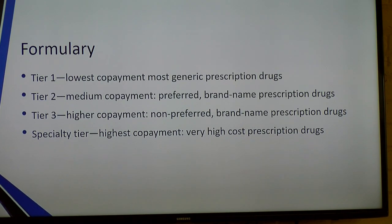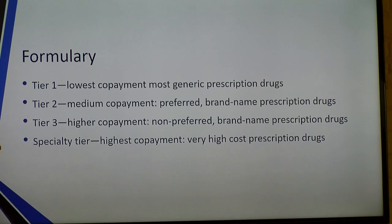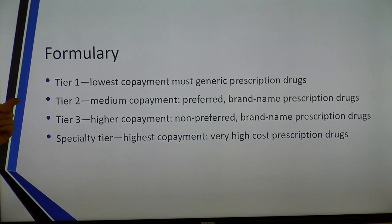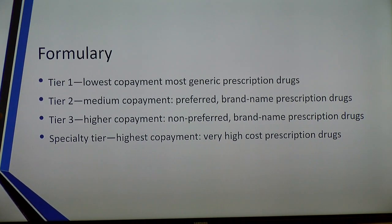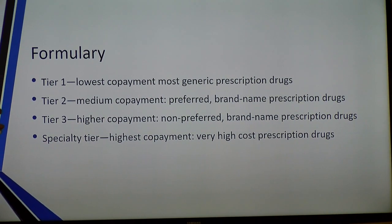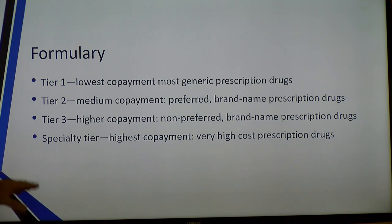The formularies, again, I'm probably not surprising anyone here. Drugs are in different tiers, and these are examples. Tier 1 tends to be the most common generics. Tier 2 might be some generics and a few brand name drugs. Tier 3 and higher are going to be higher cost, and they might only be brand names.